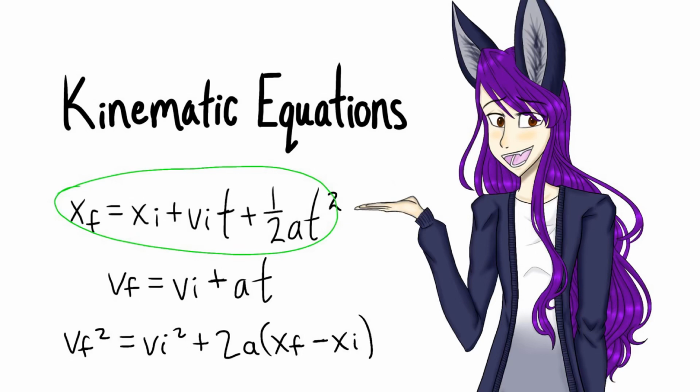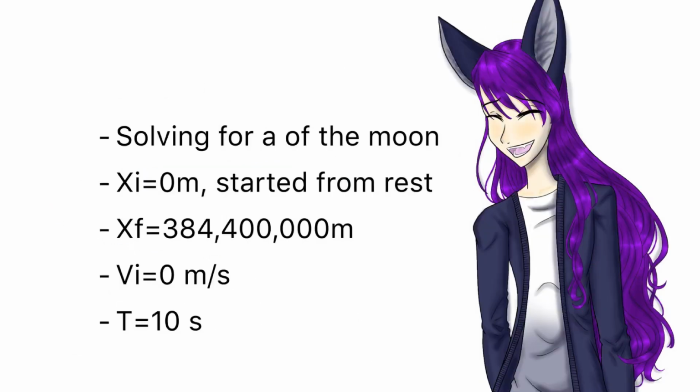For this problem, we will use the equation final position equals the sum of initial position, initial velocity times time, and half of acceleration times time squared. Because the moon started from rest, we know its initial position is 0 meters. After spanning the distance between the Earth and the moon, we know its final position is 384,400,000 meters. Its initial velocity will also be 0 meters per second. The total time it traveled, as we said before, is 10 seconds.